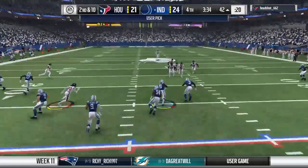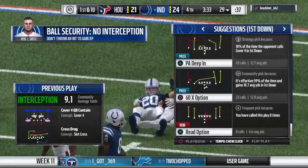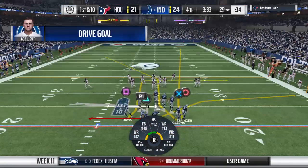Trying to force it to Hopkins, and it's intercepted. A great read, and it's picked off. And he'll bring this one back to the 29. And now Indianapolis set to take the field. And with 3 interceptions thrown already, we'll see.